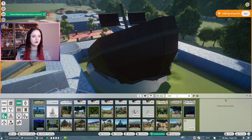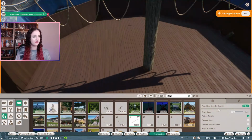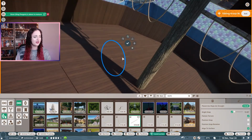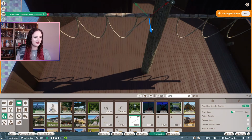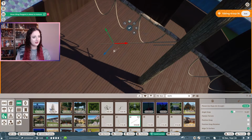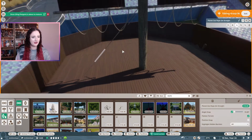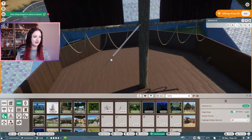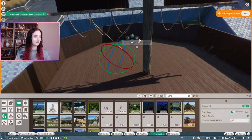So I wanted to add some rope down, so maybe this rope is for the sail or to hold the mast up. I don't know. I just wanted to add some extra little details of ropes and stuff going down the mast into the top deck, just so it looks a little bit more interesting and actually looks like it could be held there. It's a little bit more awkward building at this angle than when it was flat.